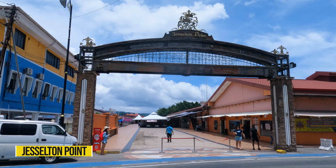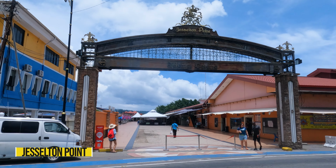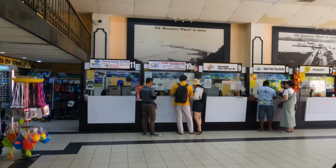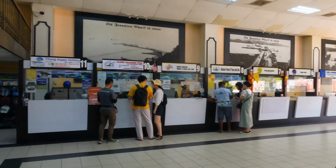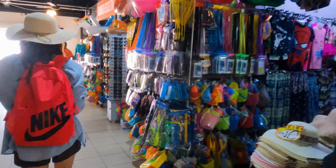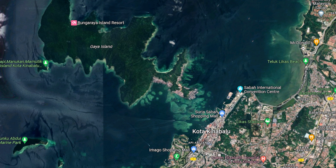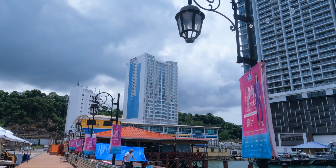Today we are at Jesselton Point, which is the ferry terminal. So this is the ferry terminal where you can buy the tickets. Today we'll be going to Gaya Island, which is one of the closest islands in KK. There are three resorts in Gaya Island: Bunga Raya, Gaya Island, and the Gayana. Today we'll be going to Bunga Raya Island, and you can see the jetty here at the Jesselton Point.